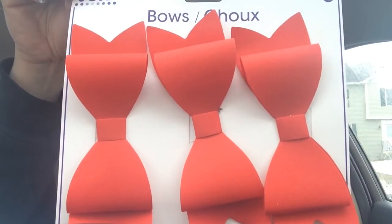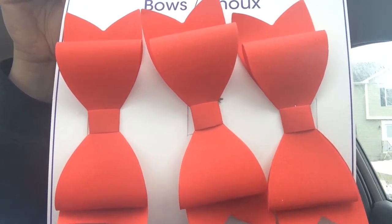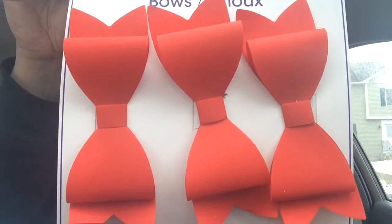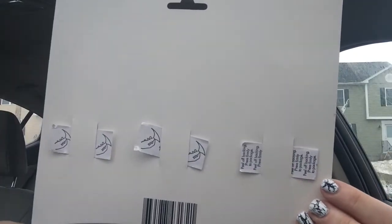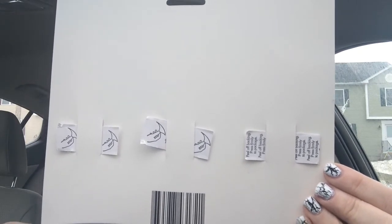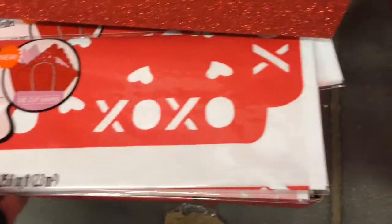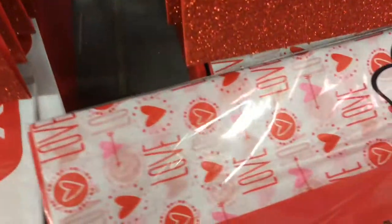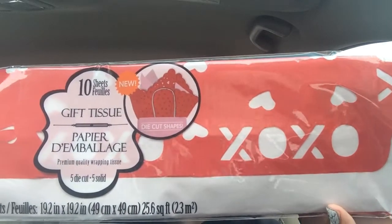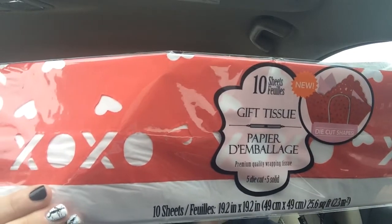I couldn't resist these bows. I just love this kind of stuff. And I didn't think 3 for $1 were all that bad. It's almost like a very thin felt. Then you just peel the stickies in the back and stick it to whatever you're going to use it for. Definitely picked up this cutout of the XOs and the heart shapes of the tissue paper.